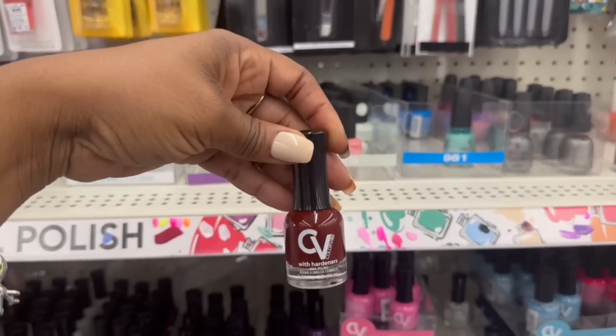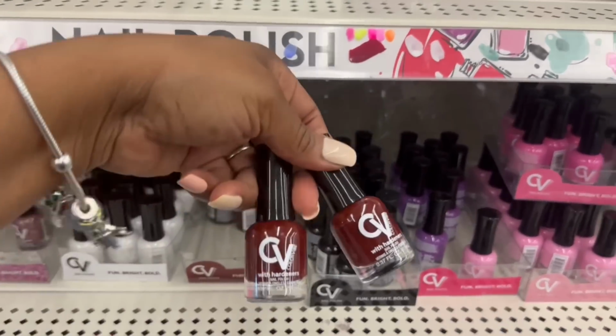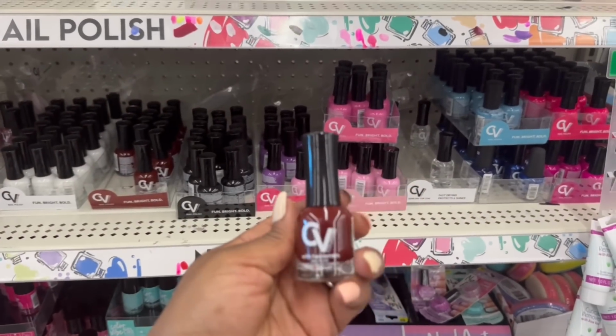Oh, I like this color right here for my toesy toes. Yes. Is that this one? Yeah, that's that one right there. I like it. It's very fall, right?